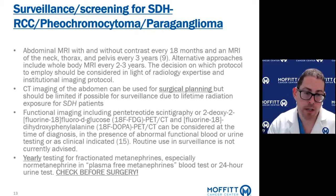Again, similar to the VHL, especially in this patient population, you really need to make sure they don't have any kind of functional adenomas, paragangliomas, or pheochromocytomas, and you do that with a good endocrine or functional workup, testing for metanephrines.